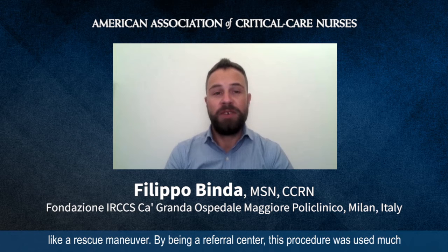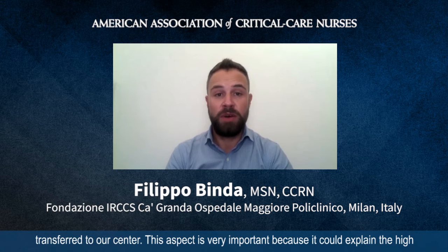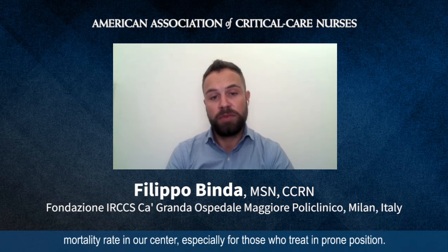Being a referral center, this procedure was used much more frequently than in other hospitals because the patients in worse condition were transferred to our center. This aspect is very important because it could explain the high mortality rate in our center, especially for those treated in the prone position.